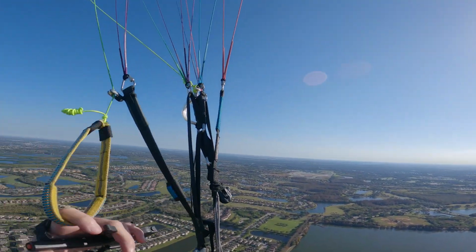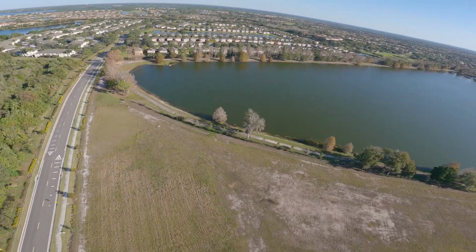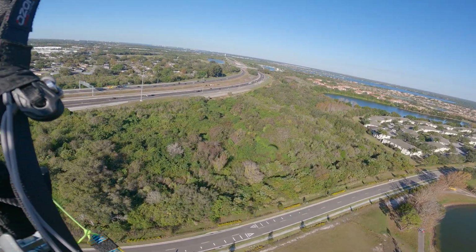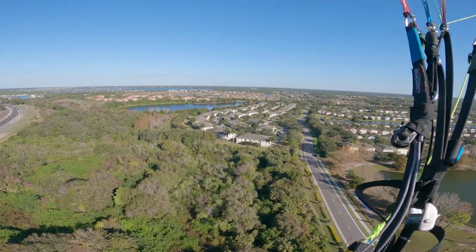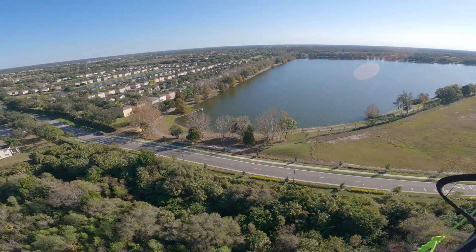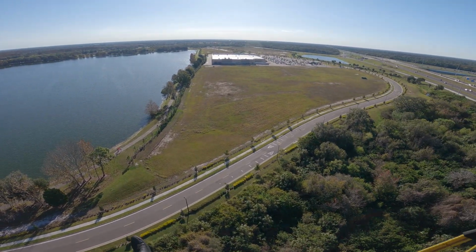Here, we're just going to flare. Here, we'll set myself up again one more time. One more time. And then we'll pivot this way because we are not going over the highway. Now that we're low enough. Oh, we got plenty of room now.